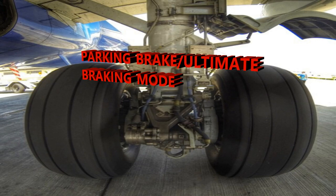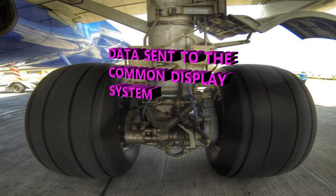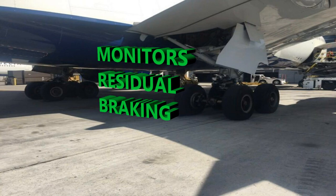Then there's the brake temperature monitoring system, because brakes can get really hot. There is a temperature system that measures the temperature at each of the brake units and sends that data to the common display system. What it's checking specifically is at takeoff, they don't want to have a hot brake, and also at landing gear retraction. We don't want a hot brake there either, because in the bay there's potential for a fire. And you also want to monitor the residual braking. So you have this whole system.